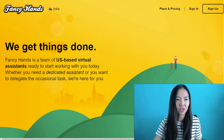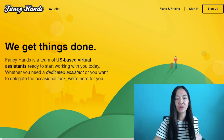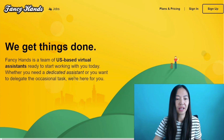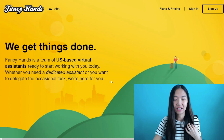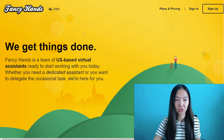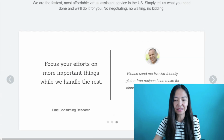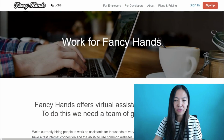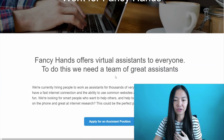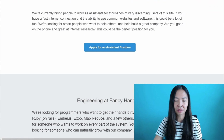The next one is Fancy Hands, fancyhands.com. This one is also available for US-based people, and here you will earn about $3 to $7 per task. It just depends on how long it takes you to do a task. For this particular one, the front page is for their clients, so you want to come back and click on jobs, work for Fancy Hands. Fancy Hands offers virtual assistants to everyone. To do this, we need to have a team of great assistants, so you can apply using this button here.